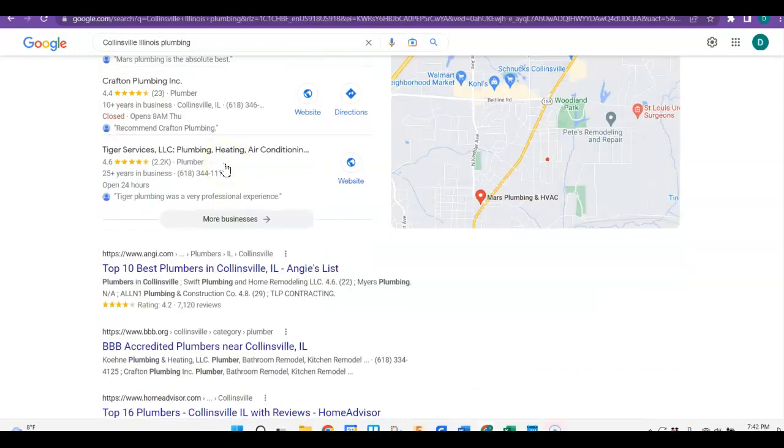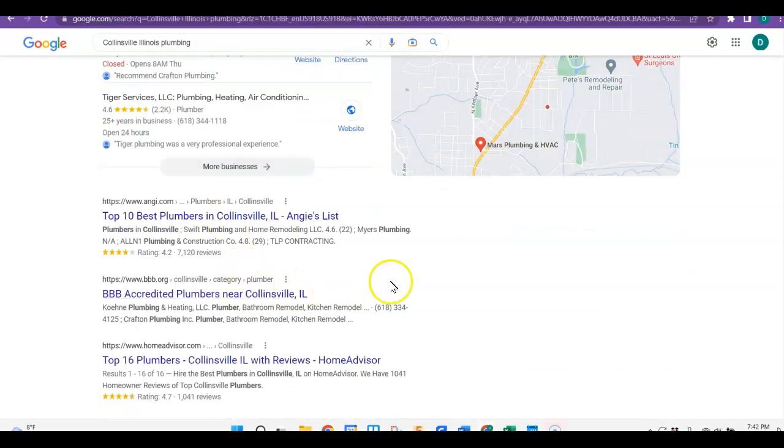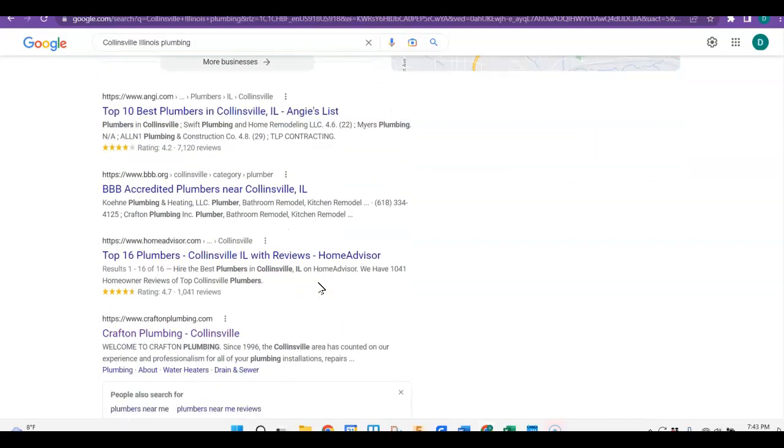Another important part of the page would be the organic search. So here's Angie's List. That's a directory that doesn't count. BBB organization, that doesn't count. That's another directory. Home Advisor is a directory. But when you get down to actual companies, the one that comes up first is Crafton Plumbing in Collinsville.